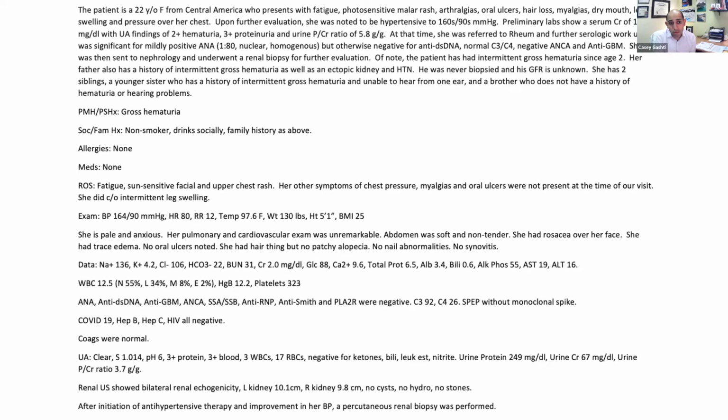Her father also has a history of intermittent gross hematuria, as well as an ectopic kidney and hypertension. He has never been biopsied. He still lives in Central America. He's not here, and his GFR is unknown. She has 2 siblings. She has a younger sister who has a history of intermittent gross hematuria and is unable to hear from one ear, although she actually has an external auditory deformity. She has a brother who doesn't have a history of any hematuria or hearing problems.